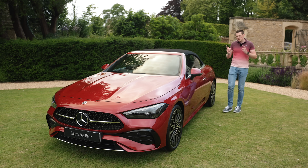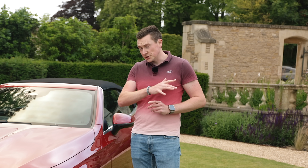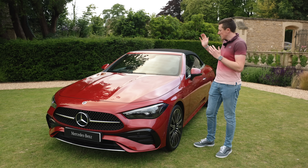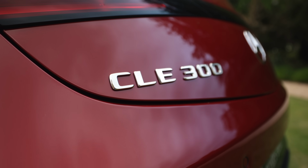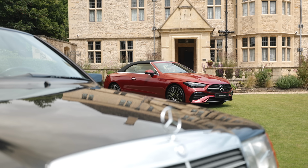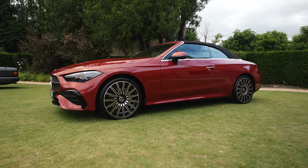Now, earlier this year, Mercedes-Benz introduced a brand new model called the CLE, and that was the coupe back in January. But now, the summer's here, the CLE Cabriolet, also known as the convertible in the Mercedes-Benz range, is finally here. Yes, this is the new CLE Cabriolet, replacing the C-Class Cabriolet and the E-Class Cabriolet.